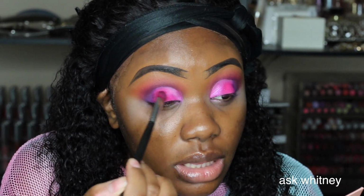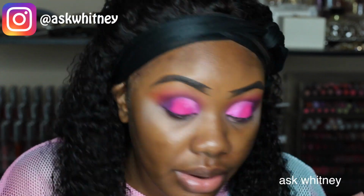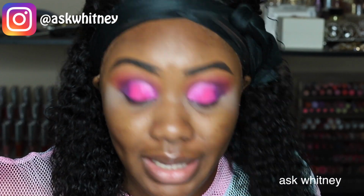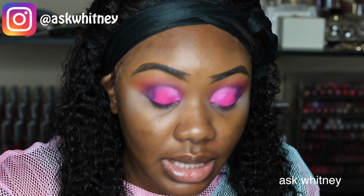And then I'm going to add a little bit more of that hot pink matte shade back to the lid to blend in that area. But you know what? I've got to clean this brush off because it's doing something to the look that I'm not liking, because I just did that and it's, no.